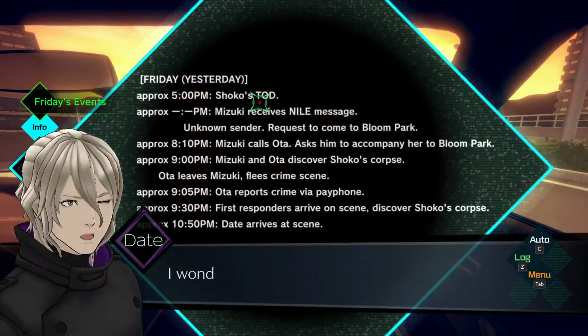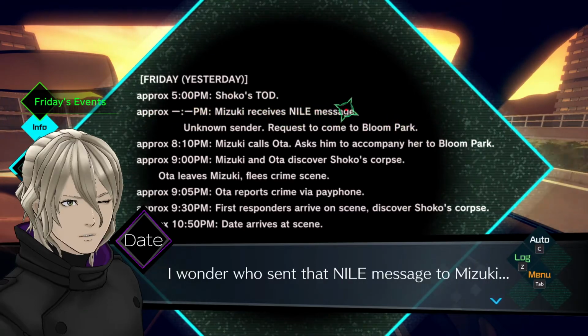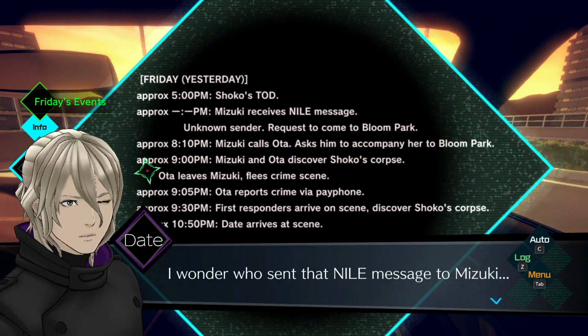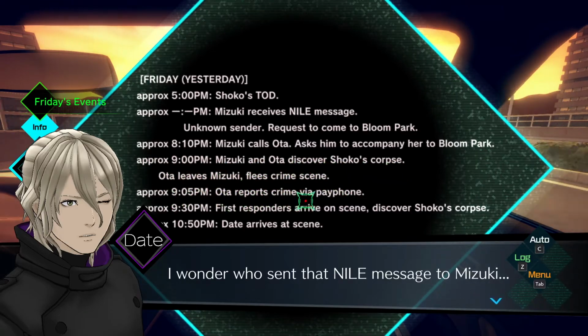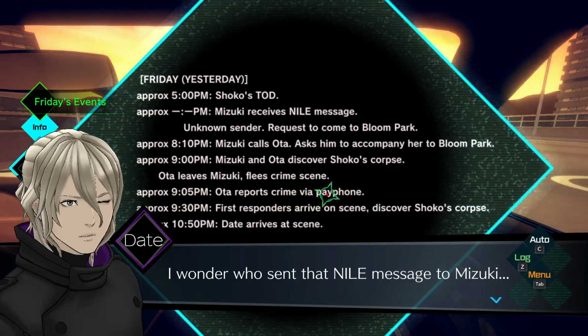5 p.m., Shoko's time of death. Unknown sender sent that Nile message to Mizuki. We don't know when Mizuki received the Nile message. Unknown sender: come to Bloom Park. 8:10, Mizuki calls Oda, asks him to accompany her to Bloom Park. 9 p.m., Mizuki and Oda discover the corpse. Oda leaves Mizuki, flees the crime scene. 9:05, he reports it via payphone, because he dropped his phone and lost it, or it broke or something.